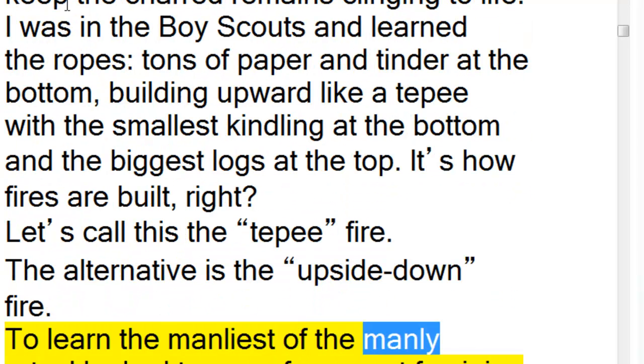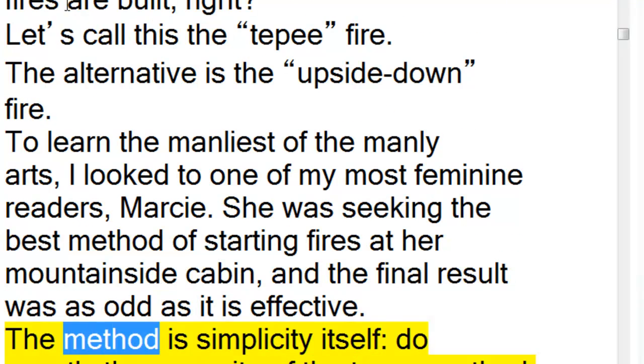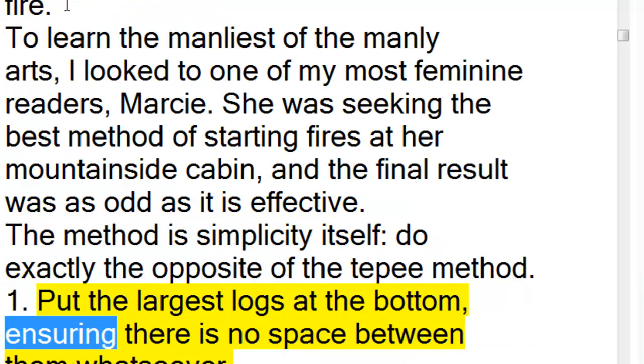To learn the manliest of the manly arts, I looked to one of my most feminine readers, Marty. She was seeking the best method of starting fires at her mountainside cabin, and the final result was as odd as it is effective. The method is simplicity itself: do exactly the opposite of the teepee method. 1. Put the largest logs at the bottom, ensuring there is no space between them whatsoever.